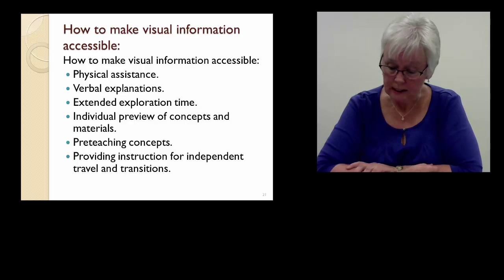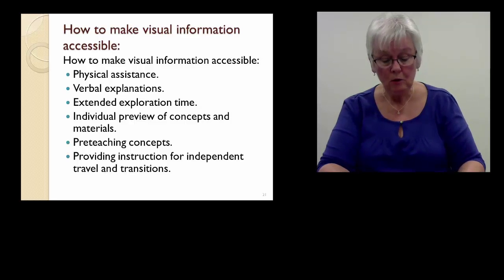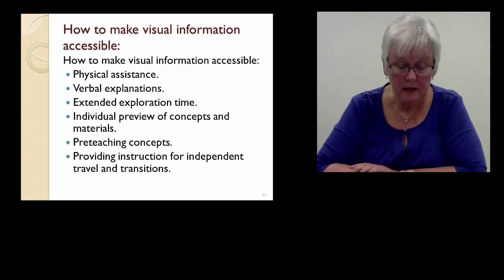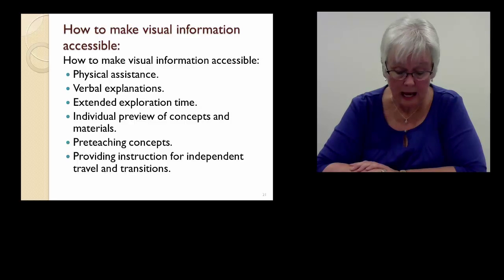That pre-teaching again. How do I make that accessible? Using Braille or large print. Spatial concept facilitation. Using assistive technology. Supporting the understanding of sounds in the environment.